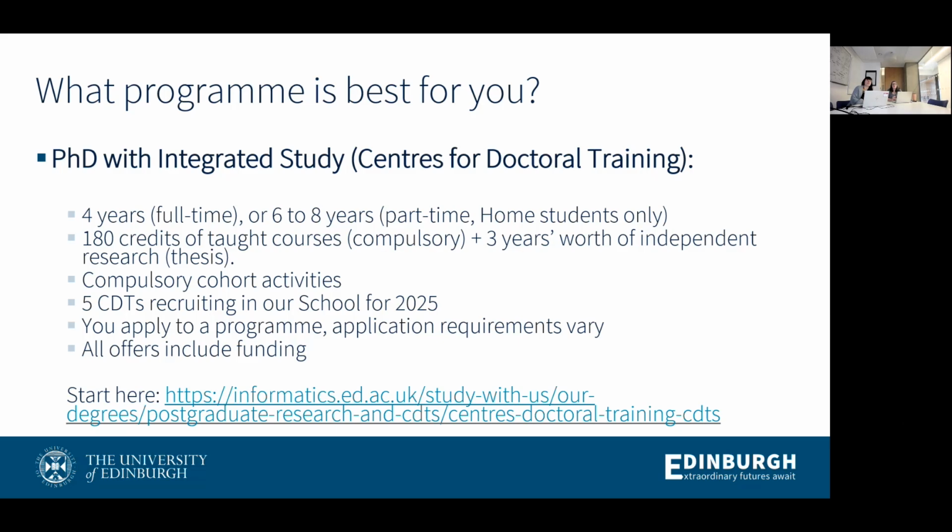With Centers for Doctoral Training, you also have compulsory cohort activities. So they are quite different from a standard PhD. On a standard PhD, you're part of a research group, you're part of an institute, but you're very much like an independent researcher. On a CDT, you're going to be admitted with a cohort of 12 to 16 students, and you will spend a lot of time together.